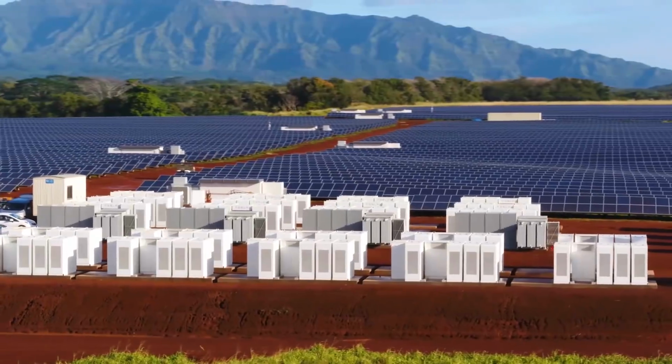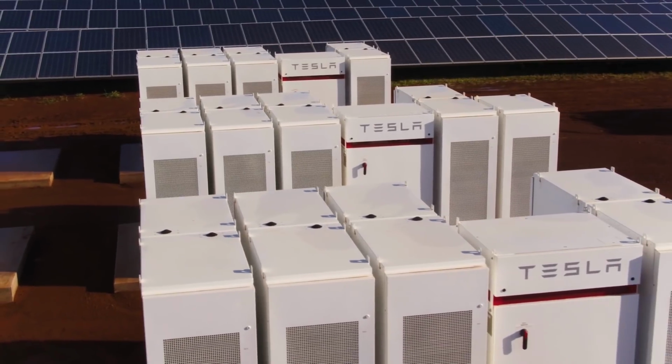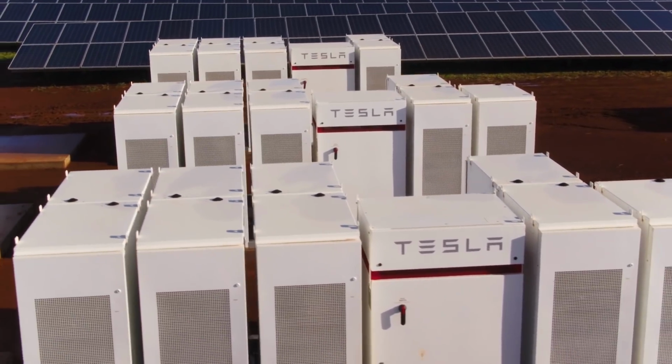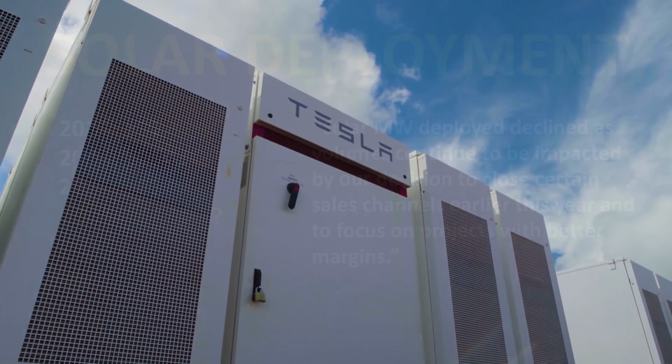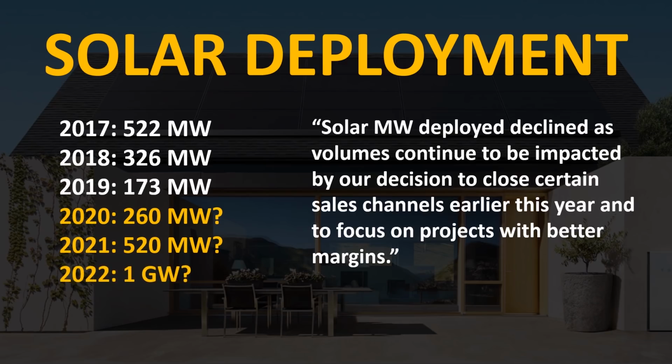So in the Q4 2019 investor letter, Tesla mentioned that they should see at least a 50% growth in the solar deployment in 2020. That would lead us to somewhere around 260 megawatts of deployment in 2020. And based on this trend, I believe it's possible we could see somewhere around a 100% increase from 2020 to 2021 to about 520 megawatts. And in 2022, I believe it very possible that we could get to 1 gigawatt of solar deployment.